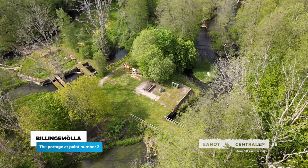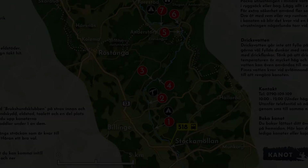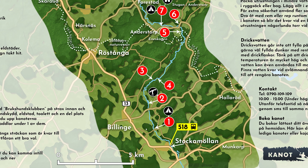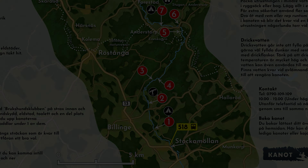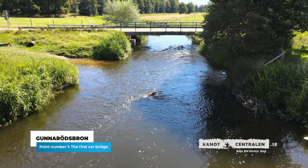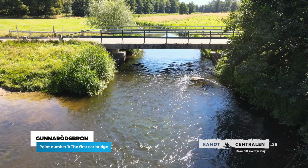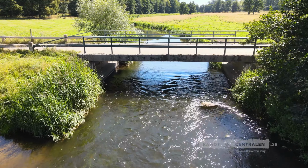When you are ready at Billingemölla, get back in where you went ashore and paddle upstream. There are no rapids back to point number 1 on the map, making it relatively easy to paddle upstream. However, just under the car bridge and at a few other spots on the final stretch back to Stockamöllan, there are some small rapids. These can be a bit difficult for some to paddle upstream.